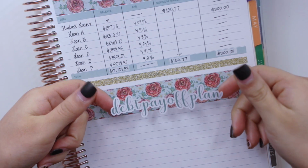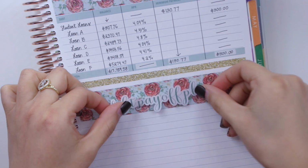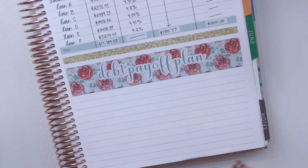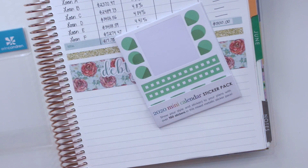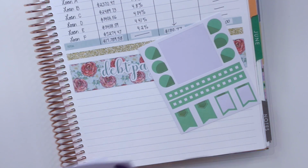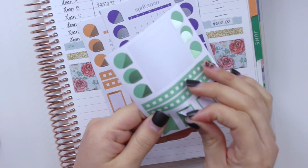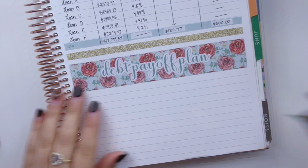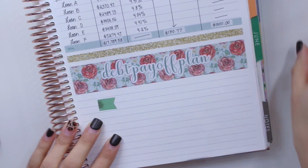Now I have my little debt payoff plan script sticker here. That works. Okay. Now, for the little flags, I like to use the 2020 mini calendar sticker pack from Erin Condren. And let's take March, April, and May. So I have my little mock debt payoff plan right next to me that I can look at. And let's go ahead and start with March.